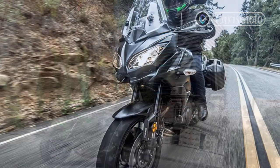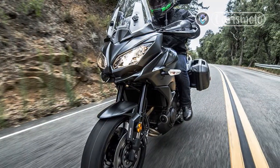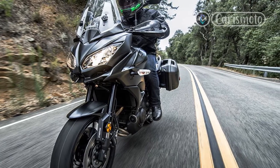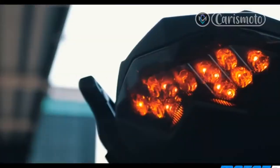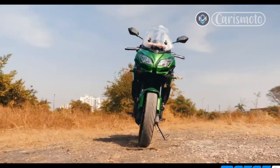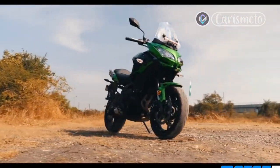The rev-happy engine cranks away, easily setting a brisk pace on the freeway back toward home. Hot summer wind is deflected by the adjustable windscreen, and any patchwork pavement is absorbed by the 41mm telescopic fork and the offset shock. It's a comfortable ride. With these excellent fundamentals, could the Versys have any faults?